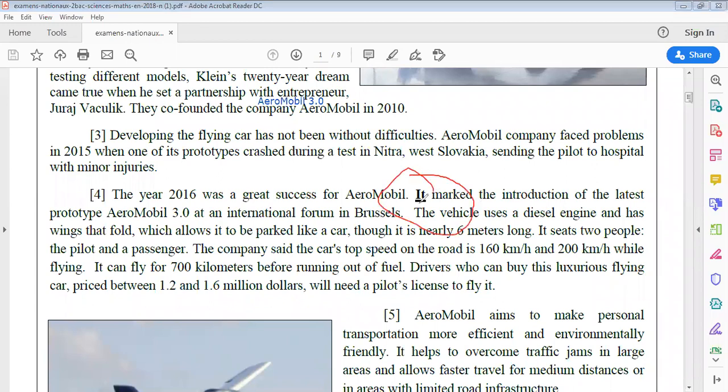It marked the introduction of the latest prototype, Aeromobile 3.0, at the International Forum in Brussels. Okay. Sentence before says the year 2016 was a great success for Aeromobile. So, what does it refer to? The year 2016. Exactly, the year 2016. If you take this and you put it here, to replace it, you would have: the year 2016 marked the introduction of the latest prototype Aeromobile 3.0, etc. Right? Very nice.